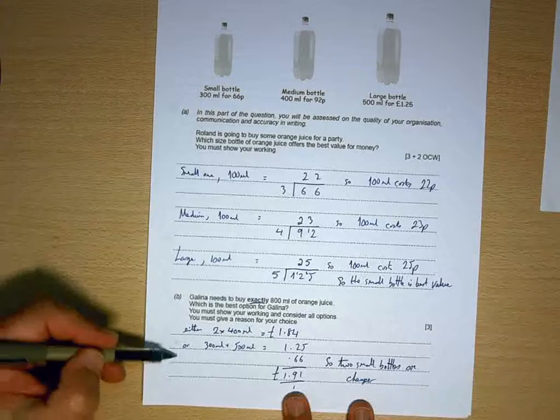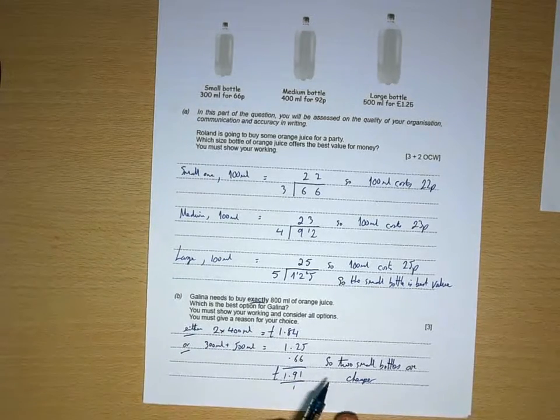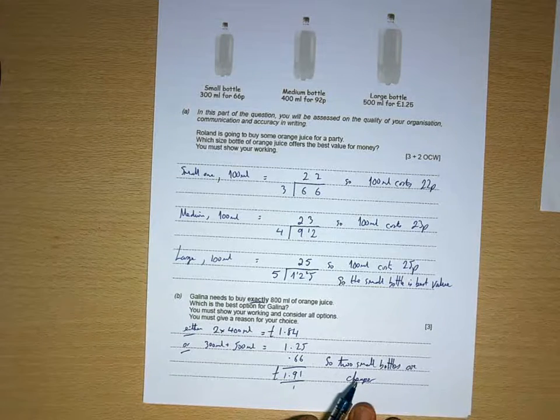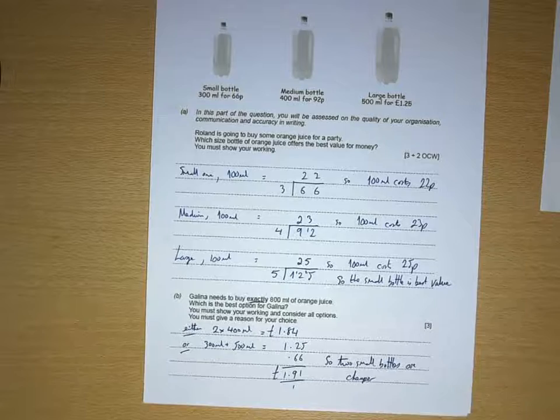Okay, you must show your working and consider all options. Done. You must give a reason for your choice. So if you just said 2 small bottles, that wouldn't be enough. The reason for your choice is they are cheaper.